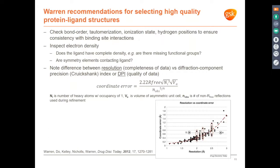So don't make him mad and ask a question that has been covered by any of these points here, because these have been covered over and over again. Of all these things that you really need to do, tautomerization, ionization state, your hydrogen positions in the binding site, you've got to get those right to be able to make the prediction.